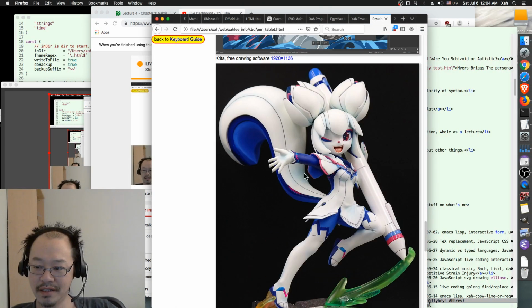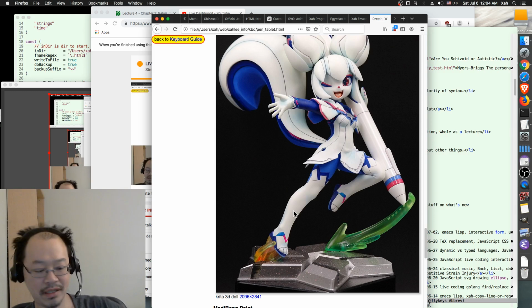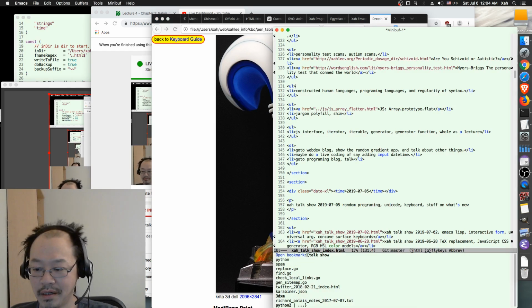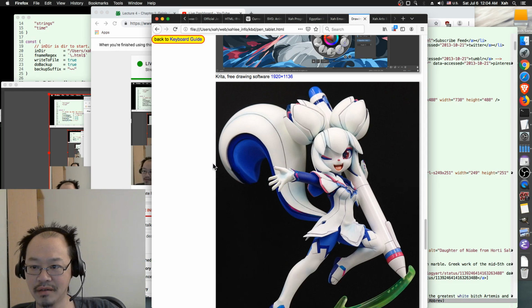So I discovered this one. Let me show you some of these. In Japan, I'm not sure how they call it, but sometimes in English it's called PVC figures. So let me show you some of them. Okay, art blog. Let's go to my art blog. We're gonna talk about PVC figures and this Krita.